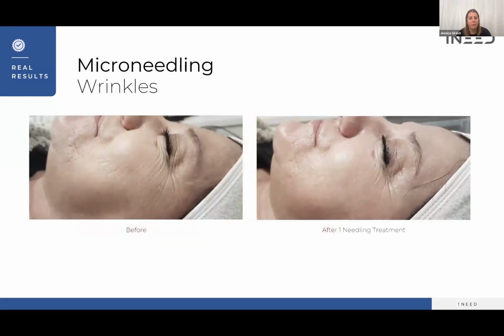Here's another great one on our needles with our micro needling tip. And this is just after one treatment, Jess. Is that right? Yeah. Everyone just gets drawn to the eyes, but if you look around the mouth and the chin, that real deep line through there, you can see how much that has softened and broken up. And that one just there on the chin is amazing.